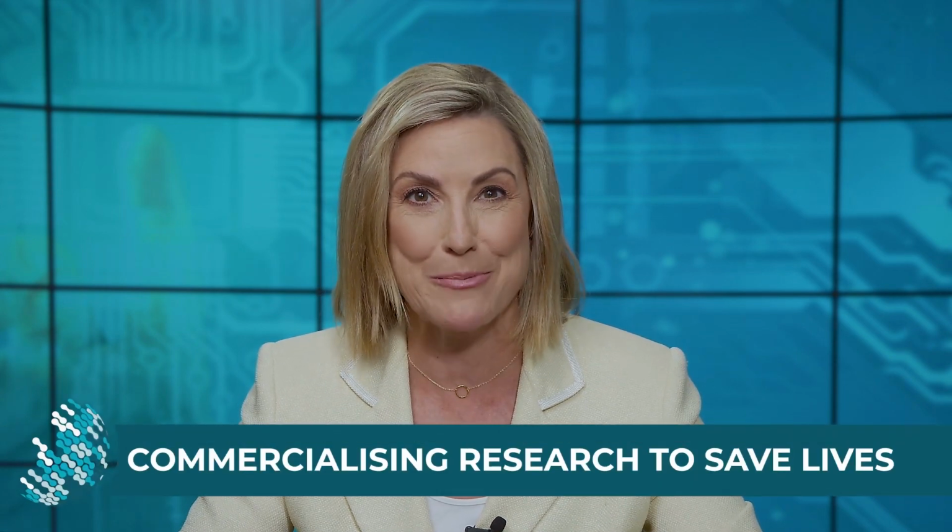Blending frontier research with commercial sales viability is the ultimate goal for MedTech companies. UNSW Sydney's Professor Justin Gooding knows this firsthand from developing and commercialising innovative ways to diagnose cancer and other illnesses to designing a 3D bioprinter.